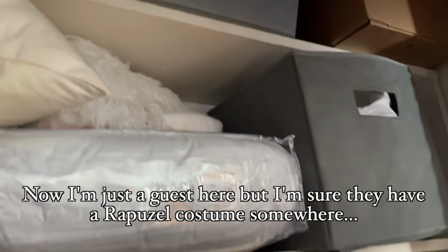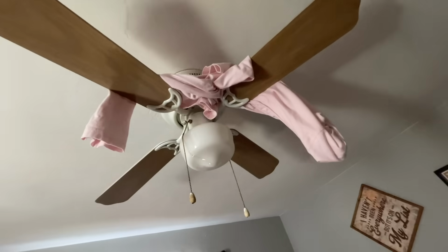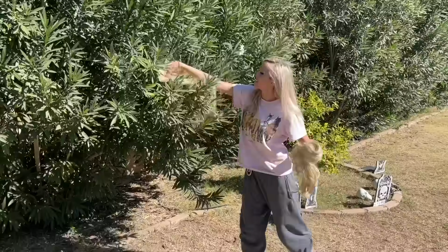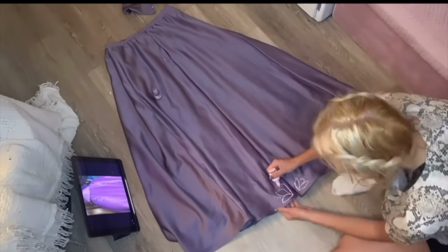I'm just a guest here, but I'm sure they have a Rapunzel costume somewhere. Everybody pretty much does. Step 1. Scour your host's property for Rapunzel costume pieces. And don't forget to check the hair trees in the backyard. Just kidding. To make a Rapunzel costume, you're going to need 4 yards of this video I made, which you will watch and it will tell you how to make the costume.